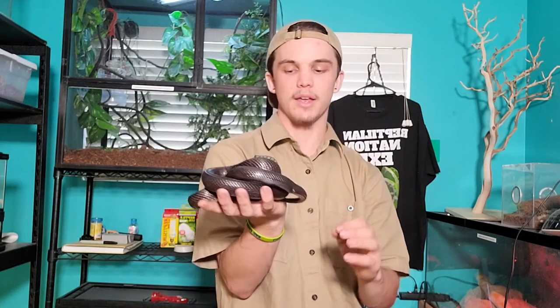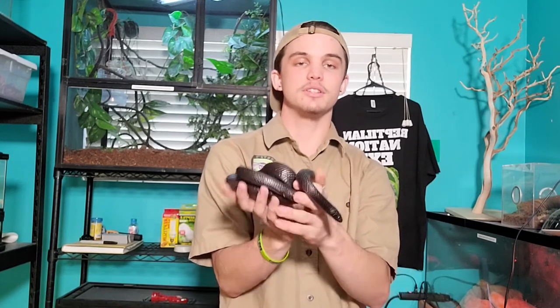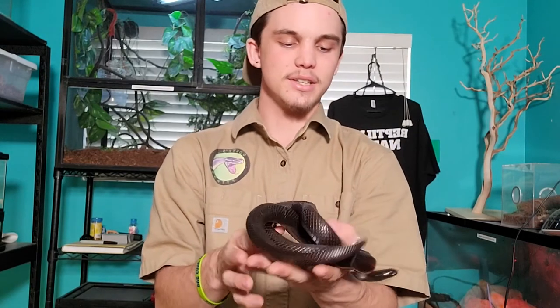Now, these snakes have special enzymes in them that allow the proteins of these venoms to just not work. It basically immobilizes the venom, which makes them partially immune to this venom, which is why you can find king snakes out in the wild eating other snakes, which is very interesting. It's one of the coolest things that I've known about king snakes for quite a while.